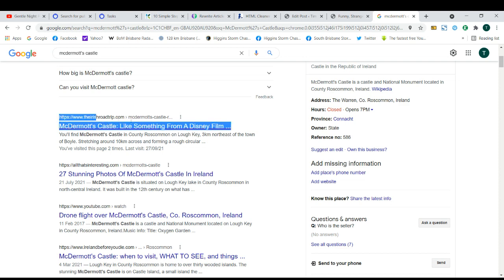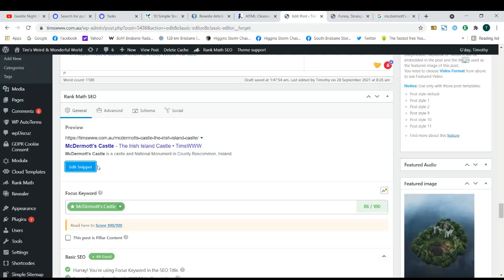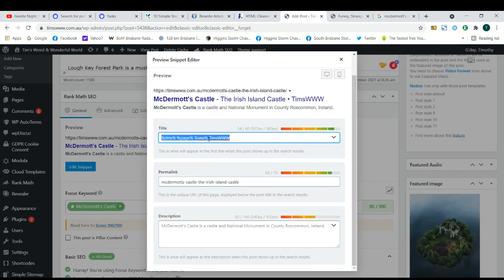Basically, if you want to add a title and a description here, most of the time Rank Math automatically adds these what they call code, it automatically adds in the titles. So most of the time you don't have to do anything with that. But if you want to change it, you can. The permalink, you leave that alone. And this is the description. Here's where you can put in anything you want. Put in something catchy, like find out one of the best travel destinations in Ireland, McDermott's Castle. This is another thing too, as I said before with the permalink: try to get your main keywords at the start, and then write some other stuff.